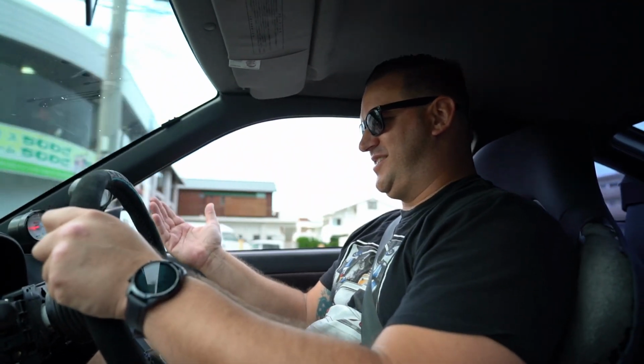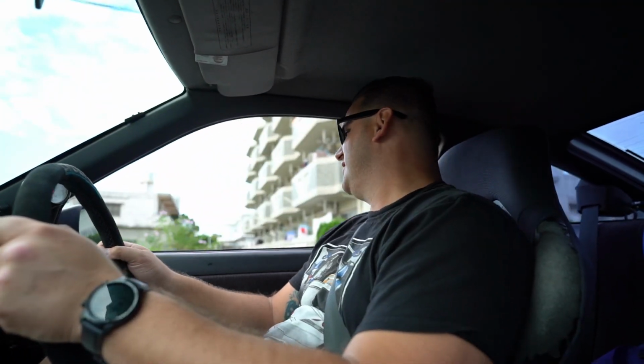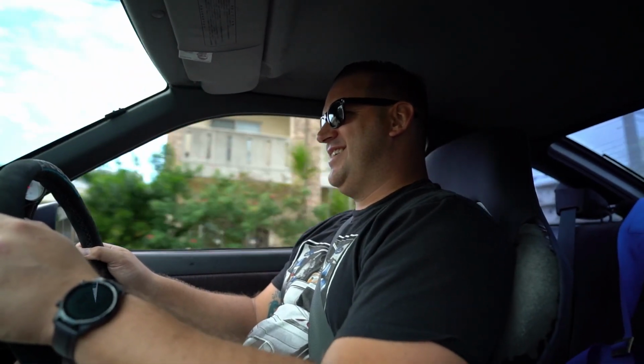Let's see. Go down here down the seawall and come back the other way. Oh yeah, man. How cool is it driving a 180SX through the streets of Japan? Honestly, this looks awesome. It's an amazing feeling because I get looks from all the locals. Oh yeah, they love this car, huh? Yeah, they take pictures of it when I pull up at red lights. Oh, that's cool. Sometimes they take pictures of me spinning out, you know.